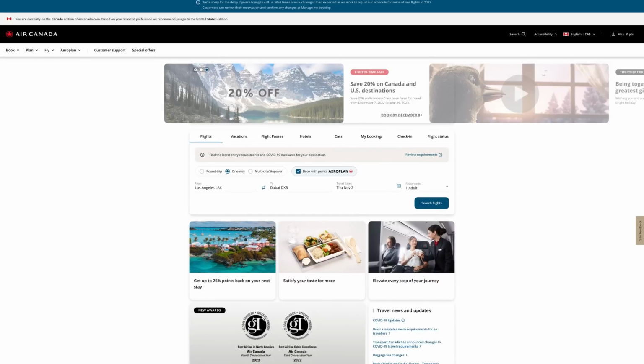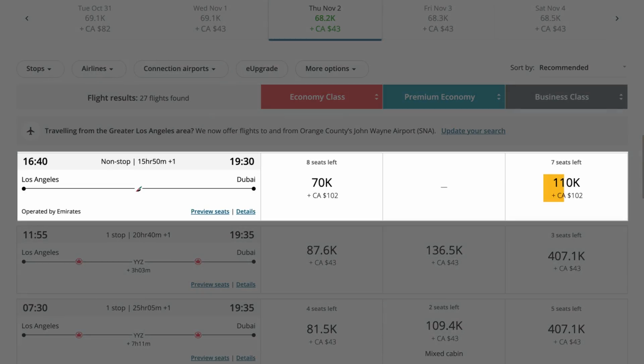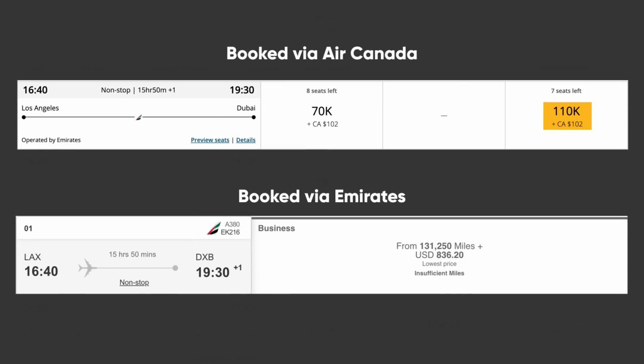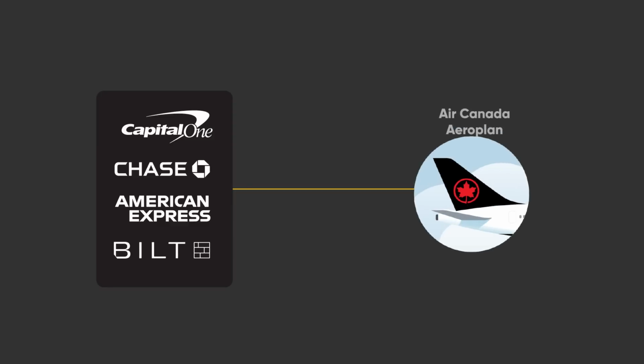So what we're going to do is jump on Air Canada Aeroplan, click on Book with Air Canada Aeroplan Points, click on One Way for now, and put in LAX to Dubai. And it's 110,000 miles and 102 Canadian dollars, which is equivalent to 74 US dollars in taxes and fees. If I run the same search on the Emirates website, the same exact flight is 131,250 miles and a whopping $836.20 in taxes and fees. So more points and more taxes and fees if I book directly through Emirates, which means booking through Air Canada Aeroplan Points would be the best option right now, and you can transfer Chase, American Express, Capital One Venture Miles, and Bilt Reward points over to Air Canada Aeroplan Points to make that booking.